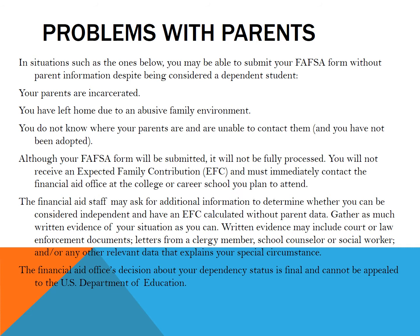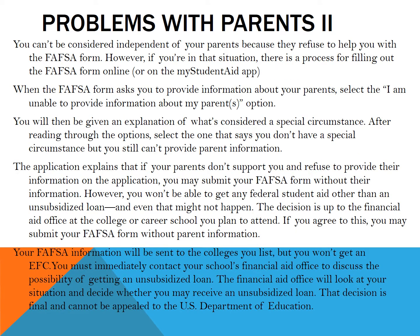Do the best you can and work with your college financial aid office. Even if you can't get any information or support from your parents, there are workarounds. Not having your EFC, your expected family contribution, is not the end of the road.